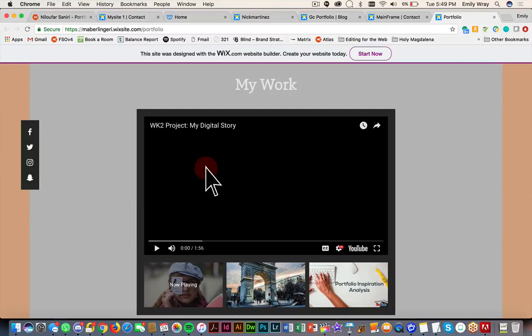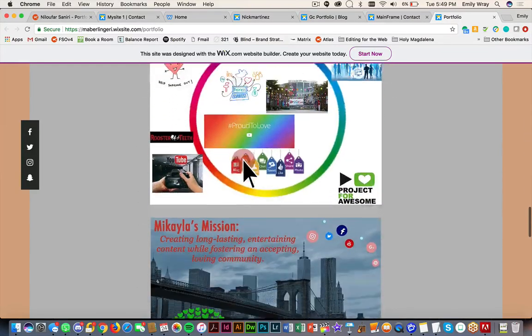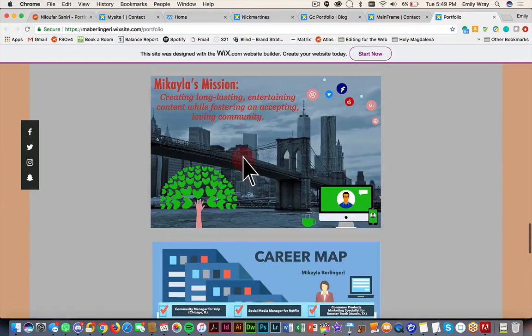How can I know what roles you played on this or what you did? That is important contextual information to help me understand the depth of your skill set and ultimately what I can hire you for at some point. And the same thing goes for these different pieces, right? You created this, but I don't really have any info to understand what I'm looking at.